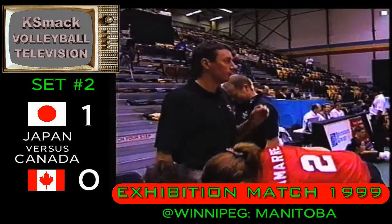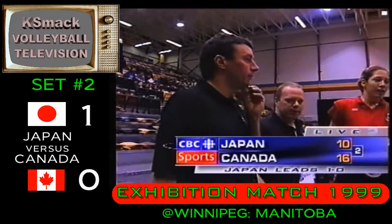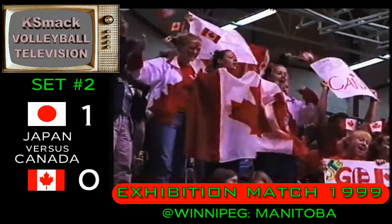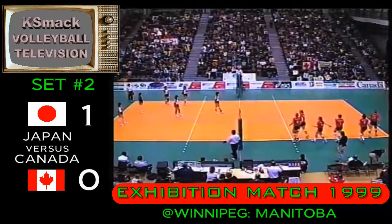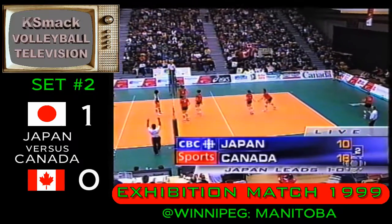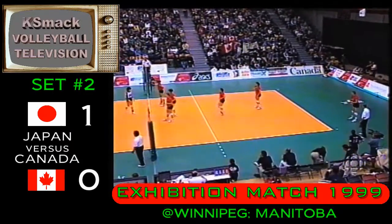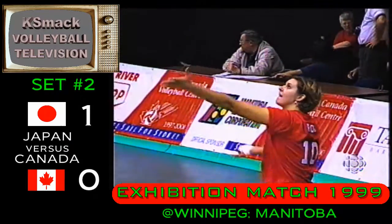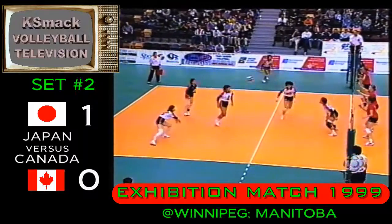Canada leading by 6. This is the Canada Volleyball Invitational. There are seams there. Canadian Volleyball Invitational. Team Canada versus Japan. Good to have you with us. This is live action from the Investors Group Athletic Center in Winnipeg. Canada leading by 6 in the second set. Japan won the opening set 25-14. It's a best-of-5 match.